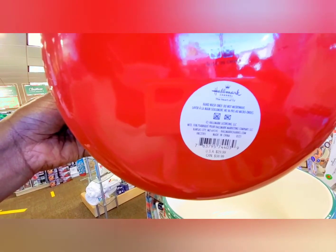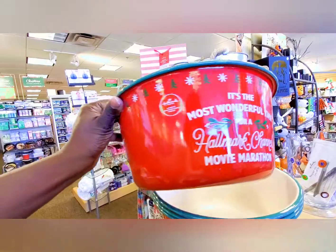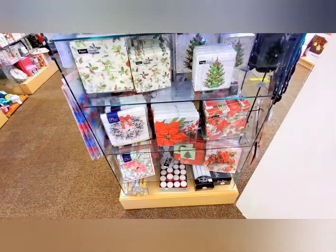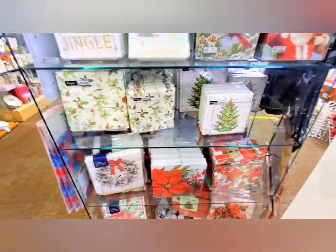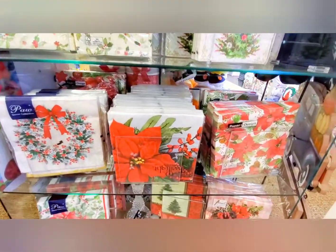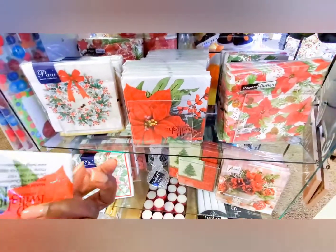They also have this Christmas bowl that has the movie marathon. I don't know, my camera is not clear that much whenever I try to take the price tag. So I think that one was $38.99. It wasn't that clear for the camera.